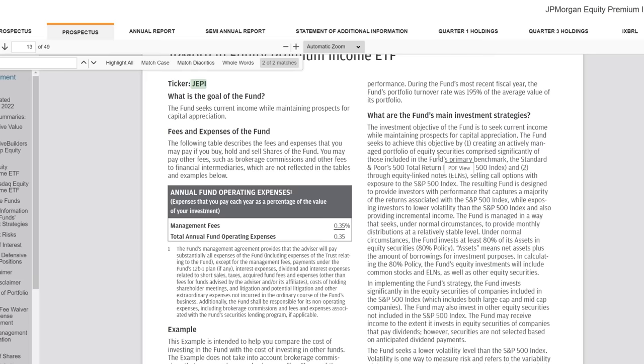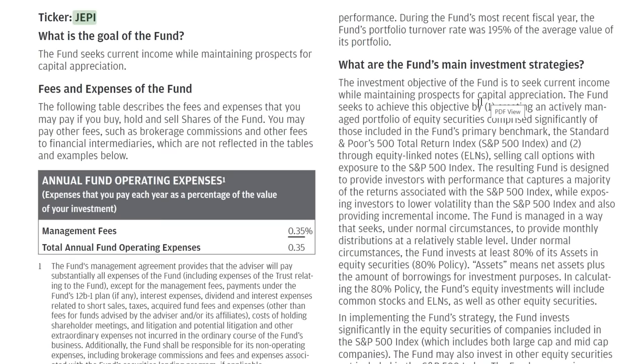All right, we're taking a brief look at the prospectus here for JEPI, and the reason why is I wanna center in on how they utilize their option strategy, because it's completely different than how other investments work. We're looking here at the fund's main investment strategies. It indicates here that the fund seeks to achieve the objective by creating an actively managed portfolio of equity securities comprised significantly of those included in the S&P 500, and number two, through equity linked notes, ELNs, which are selling call options with exposure to the S&P 500.